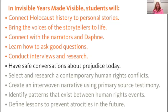We wanted the students to have safe conversations about prejudice today, and to select and research a contemporary human rights conflict from which they would create an interwoven narrative using primary source material. They would identify patterns that exist between human rights events and then define lessons to prevent atrocities in the future.